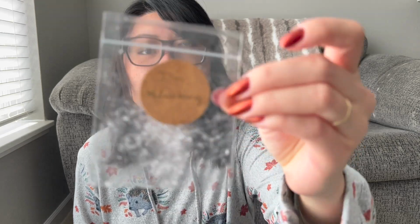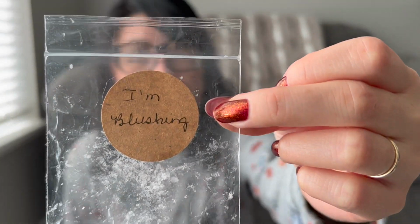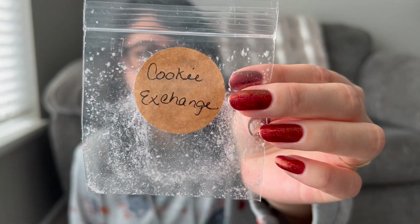Okay, a few Pharmacist's Daughter samples. I'm not going to go too in-depth with these. This is I'm Blushing. I did this in my bathroom warmer. I really liked it. To me, it came off as a creamy strawberry, but I could have sworn when I looked up the scent notes, it was like a key lime scent or something. This is Cookie Exchange. Such a good creamy scent, I think a coconut bakery scent. Really loved it. I definitely have that in my stash.